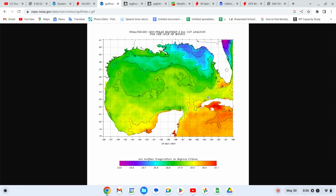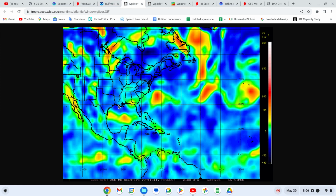But the rest of where this is, which is roughly the path where most of the models seem to have it come over or take a path, is right down here in the central and southeastern Gulf. And you notice all the water temperatures there, 27 and even some 28 degrees Celsius, more than enough for tropical cyclone development indeed. And you can see where it is right now.